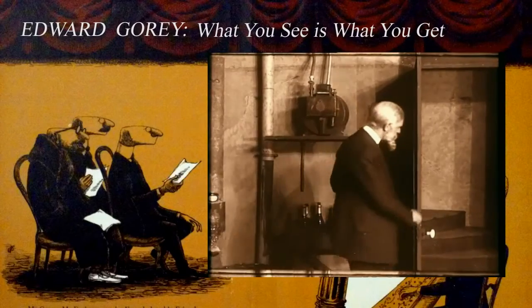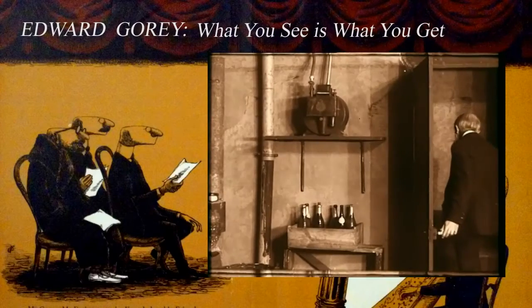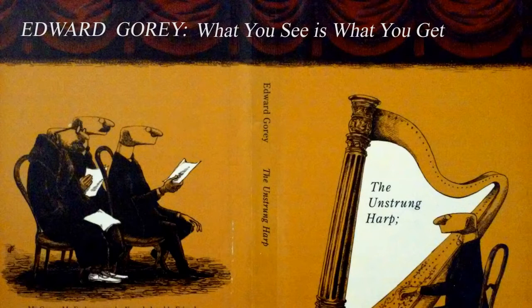Pretty sure that Gorey had watched these? Oh, without doubt. Without doubt, he'd seen these. His favorite films were Barabbas. I haven't seen Barabbas, but I understand it's available now, so I think it's worth taking a look at. He also loved the Fantomas series. And it's a very, very long series. It's a wonderful series.